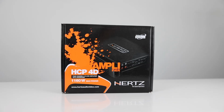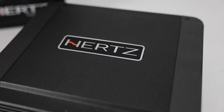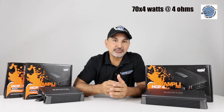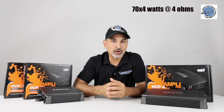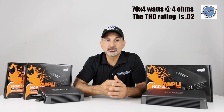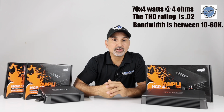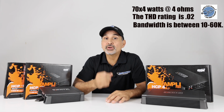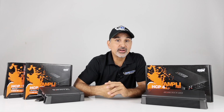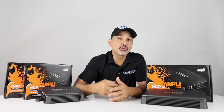Next, the HCP4D. This very small D-class amp uses the 8.5-inch chassis. The CEA 2006 A ratings on this amp will produce 70 watts per channel at 4 ohms with less than 1% distortion. The THD rating is 0.02, 100 Hertz at 4 ohms, and the bandwidth is extremely large at 10 Hertz all the way up to an impressive 60,000 Hertz. One of my favorite 4-channel amplifiers, not only for the size and output, but also for its warm sound quality.